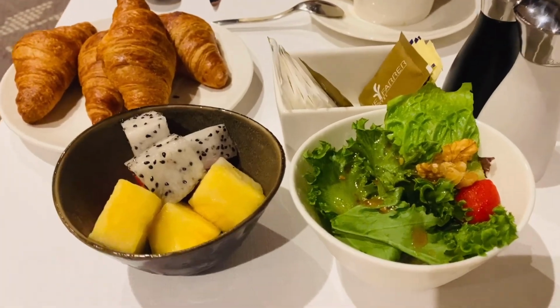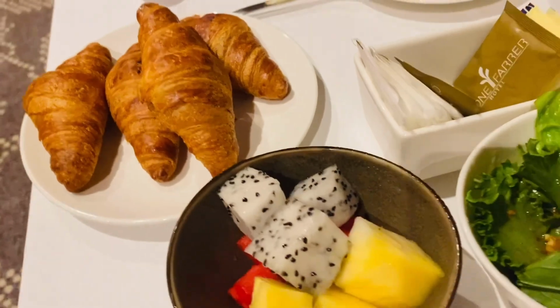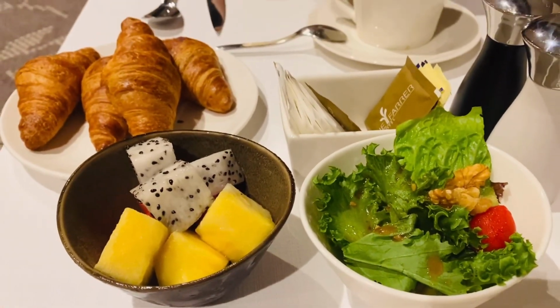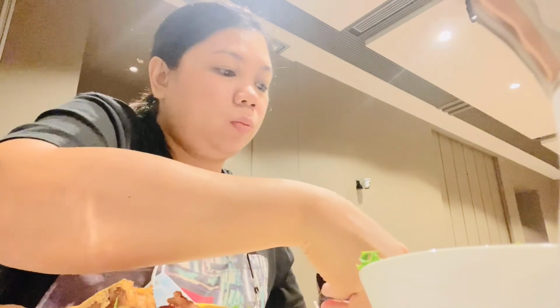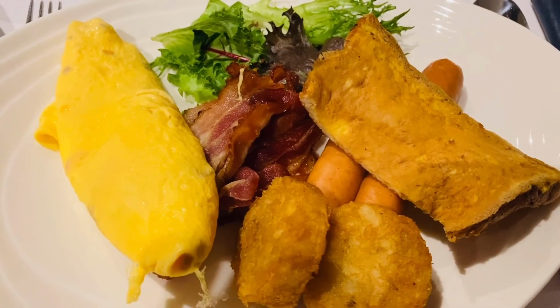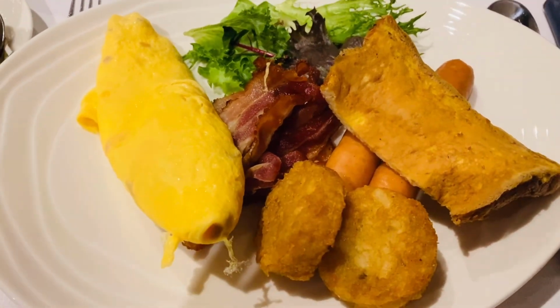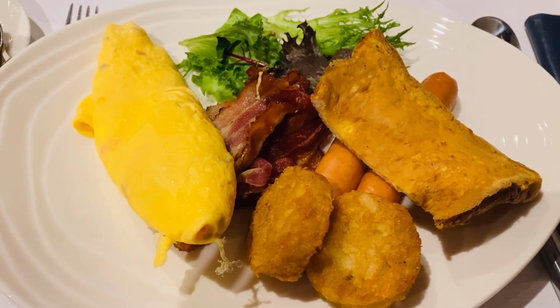So guys, kararating lang ng salad, fresh fruit, and a croissant. Good morning. Yes, bon appetit. We have the French, the omelette, hash brown, bacon, sausage, and the French toast. This is the breakfast set.